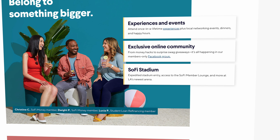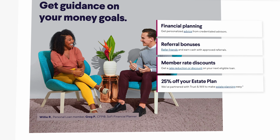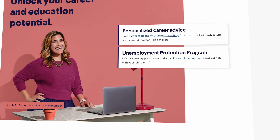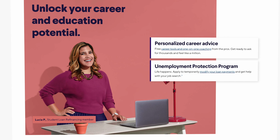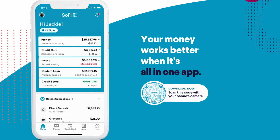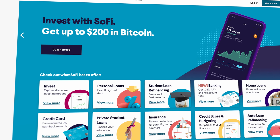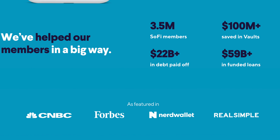So from what we've talked about so far, this is a pretty comparable platform that offers many features that are standard across the industry right now, and a few features that definitely set SoFi apart from the crowd. But as part of your SoFi Money account, you also get what feels like an endless list of member benefits, including things like financial planning support from real CFPs, discounts on estate planning, personalized career advice, and unemployment protection, and the list goes on. Again, SoFi's goal is really to put all of the personal financial tools that you could possibly need under one app, and they continue to add more and more features as the platform continues to grow in popularity, which, by the way, currently sits at over 3.5 million members.